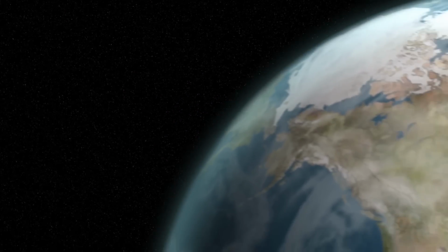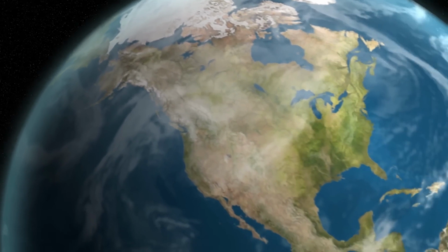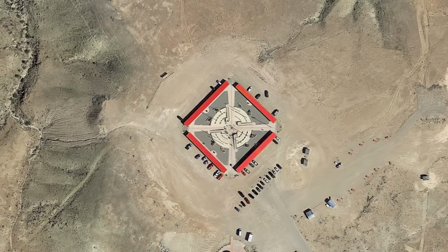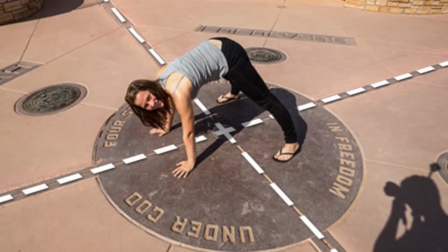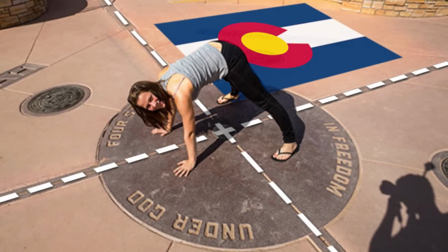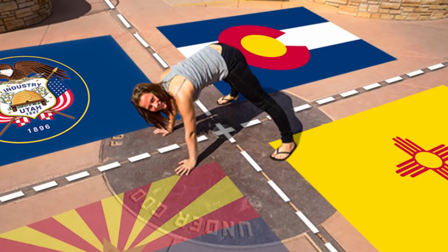Around the world, there are many Quadra Point locations among multiple nations and provincial areas. In North America, these places are more commonly known as 4 corners. For example, you can be in 4 states at one time at the corners of Colorado, Utah, New Mexico, and Arizona.